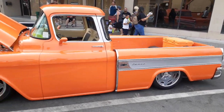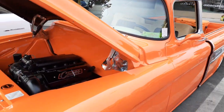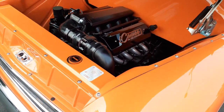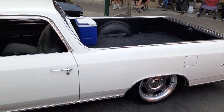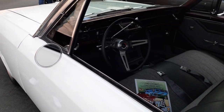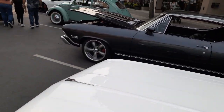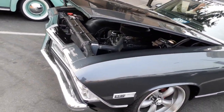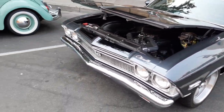Look at that truck. Nice color on that one. 57. Oh, yeah. Nice. Look at that engine. Oh, nice. I like the engine on that. El Camino. El Camino. Nice. Nice custom inside. Another Camaro? No, that's not a Camaro. It's a muscle car. What is it? Chevelle. It's a Chevelle. It's nice.